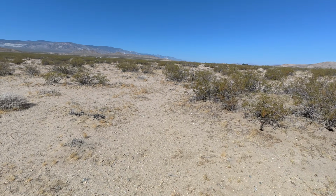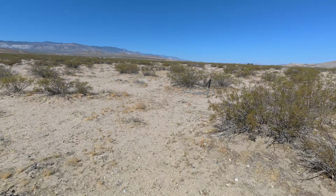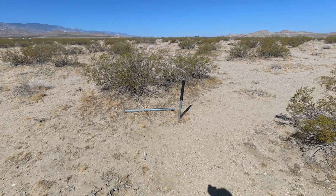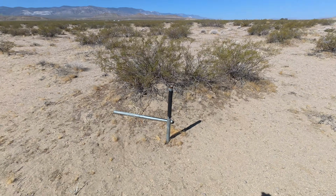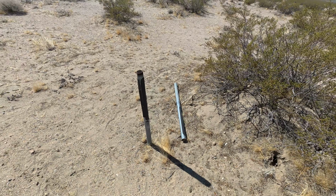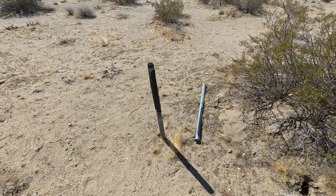And there's something sticking out of the ground over here. I just want to check it out and see what this is. And it's just a pipe. It looks like it may have been a sign or held some sort of instrument at one point. But whatever it was, it isn't that now.